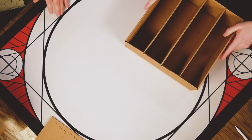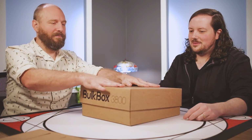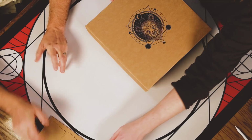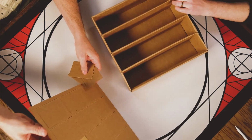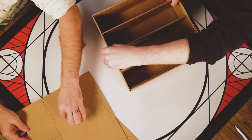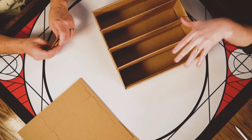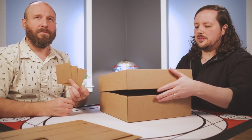So now we have folded the box. We have assembled it live, just like that. Boom. You have a bulk box. And assembled, we have all the dividers. You can pop out the dividers. Looks like there's one per box. So that's one, two, three, four, five, six, seven, eight, nine, ten, eleven, twelve. There should be 12 dividers per box. Should be 36 total in a package of 3, which you can obviously use however you'd like.